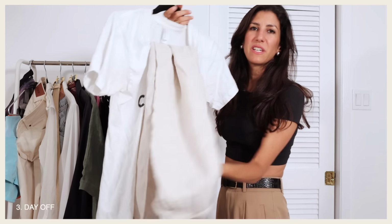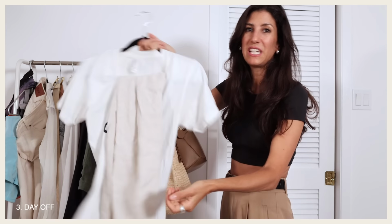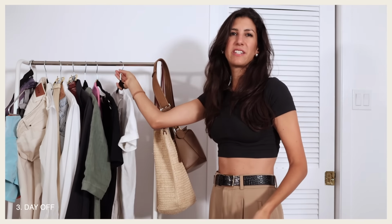So I would just do this linen jogger, super loose, light and easy, and a simple tee. I'd probably knot the tee at the waist or tuck it in or something because I still like to feel styled, even if I'm home alone and not gonna see anyone else. I still wanna feel good, you know?